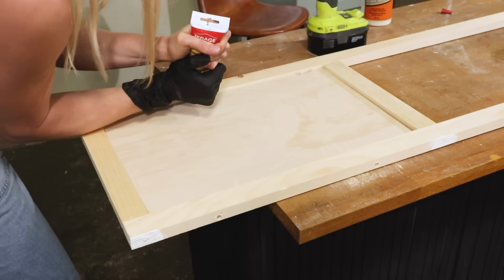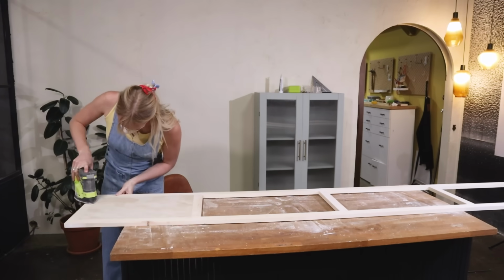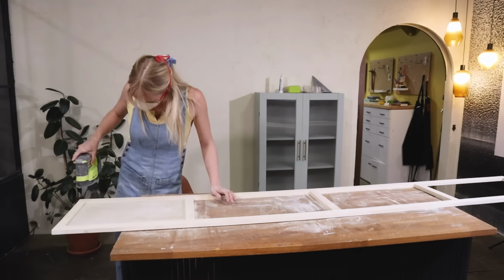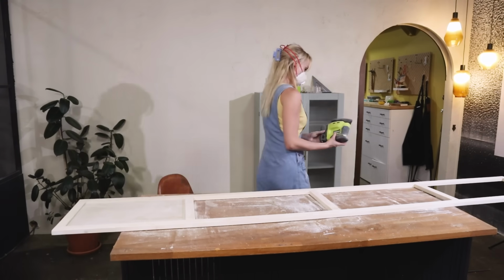Once the wood filler was all dry, I gave this whole thing a good sanding with some 220 grit sandpaper on my mouse sander. Now that most of the messy steps have been finished, let's take this back to my apartment and finish it up.